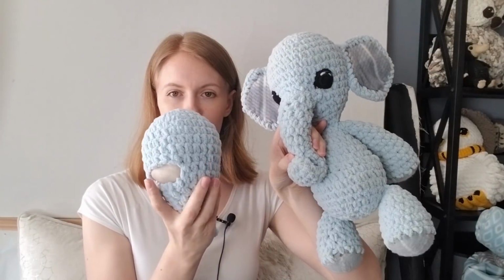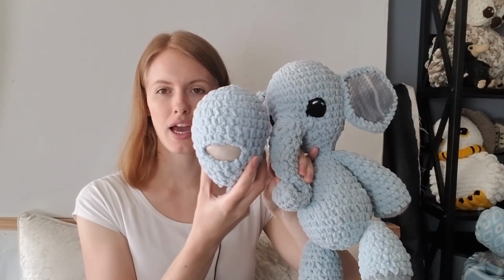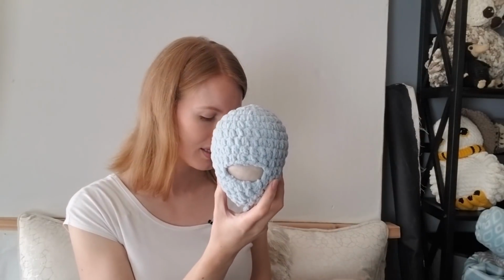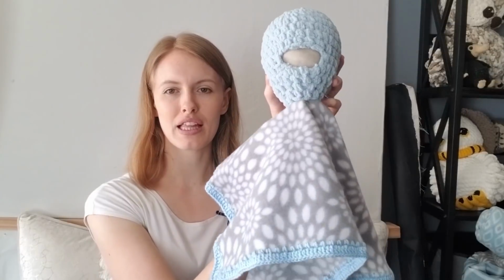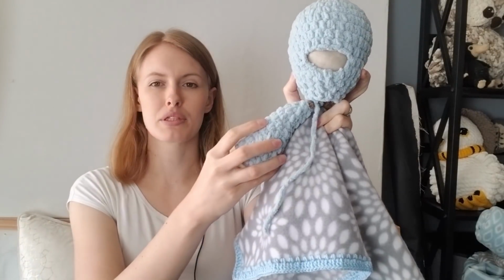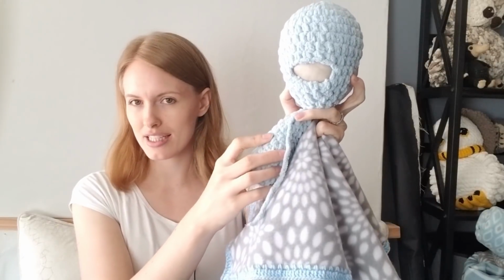So I had leftover of the blue from this guy. He didn't take an entire skein. So I've started on this. And then I did the blanket. Anyway, like I said, this is in the alien stage. It doesn't look very cute right now. But then the blanket would go kind of here, and the arms, you know, would sit like that.